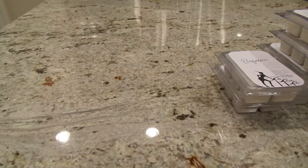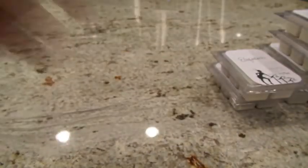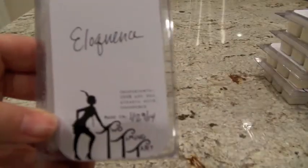Oh yeah, that citrus in here is nice. And I can pick up like an undertone of the berry. It's like a deeper kind of scent. I don't know if that makes sense. And I can pick up the pomegranate too. But the citrus is what hits me first. This is really, really gorgeous. I love it. Okay, this next one here is Eloquence, and I've got two of them here.